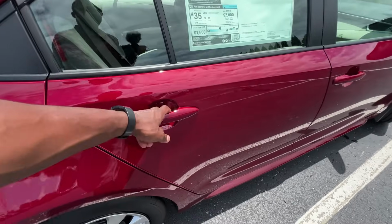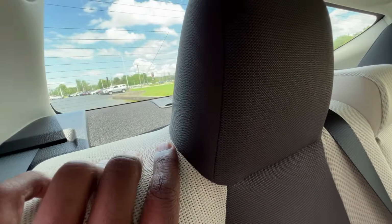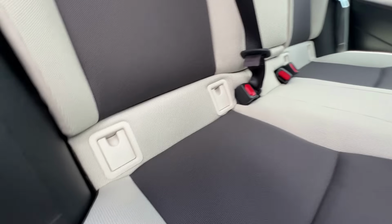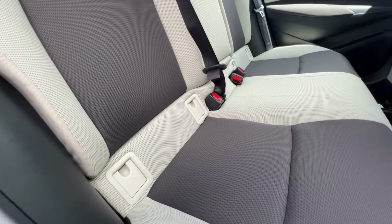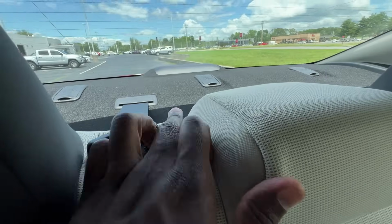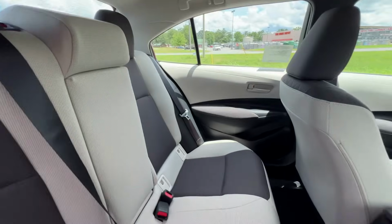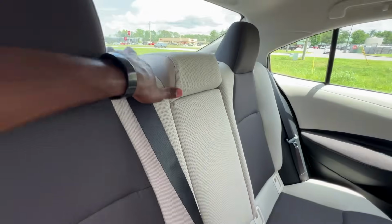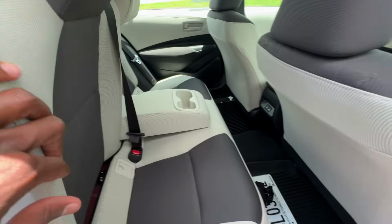Now let's check out the view from the rear passenger side here. Now your top tethers are integrated up top there behind the seat. And then you have the cover for the lower latch anchors here. Now to fold these seats down, you have a little button on either side so you can push it from right here. It's kind of hard to do, because I can barely fit in this opening while doing that. And then that'll fold flat and you can run longer objects through if you so choose.